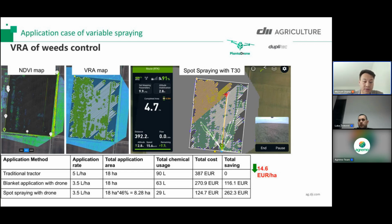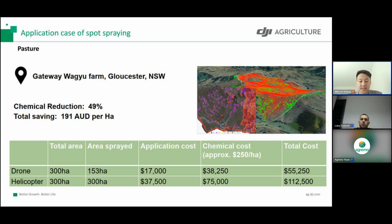And this is the Viscontrol sample in Europe. As you can see here, if we use a broadcast application by tractor to spray the whole field, our total cost will be around 387 euros. But if we adopt spot spraying with a drone, the prescription application using a drone, we can save more than 70% of the money on the chemical. So this is the difference.